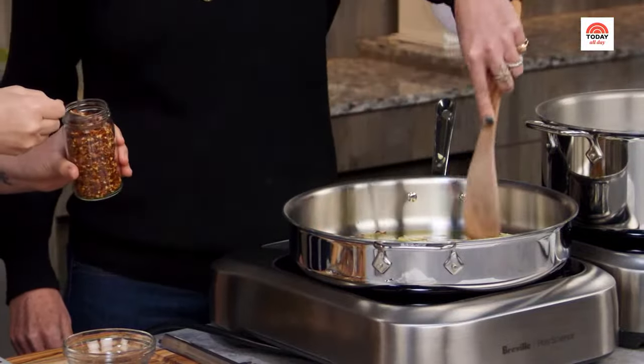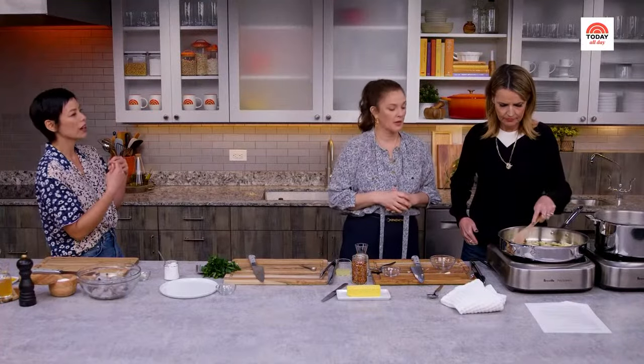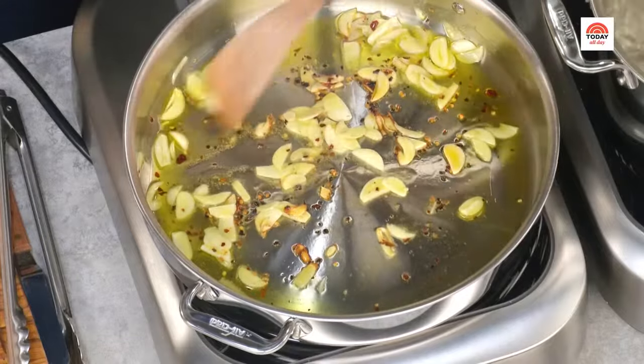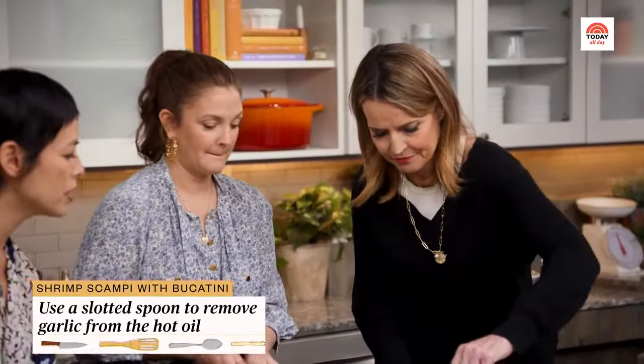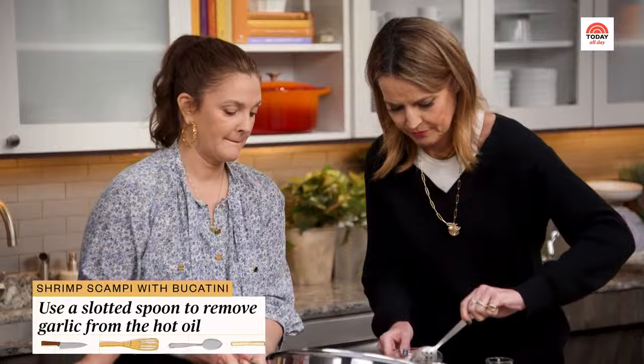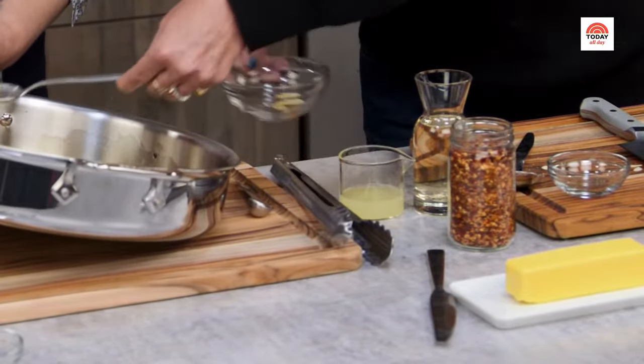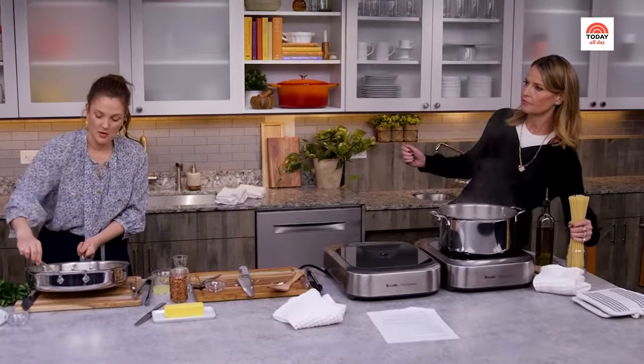It's gonna start to change color. It's gonna go kind of translucent and sticky. You can start pulling. Okay, you do this. So we were just infusing the olive oil basically with that garlic and pepper flavor. Okay, so what, throw this in? You're gonna throw it in and then you're gonna give it a good stir.